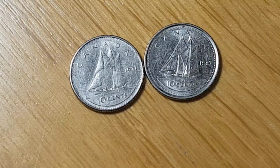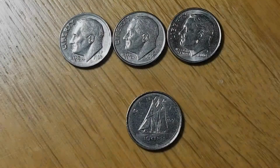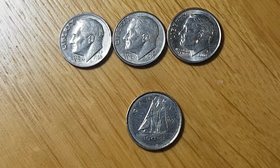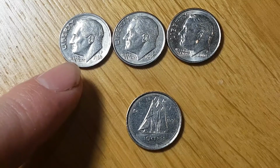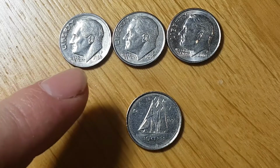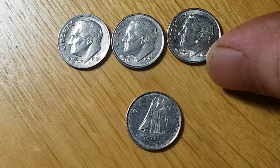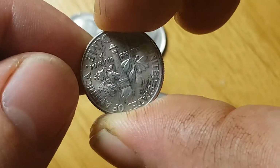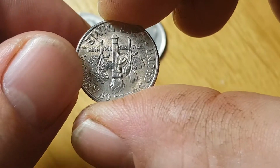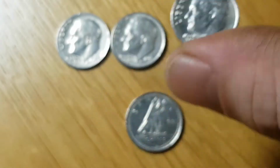Roll number 4, a 1977 and a 1997. Roll number 5 had 3 foreigns in it, 3 US dimes, and a 1995 Canadian. Over here on the left we have a 1986 out of Philadelphia, a 1995, and a 2004, which is quite shiny. Oh, my fingerprint got all over it. But it's in pretty good shape. I'm going to take a look at my album and see if it upgrades at all.